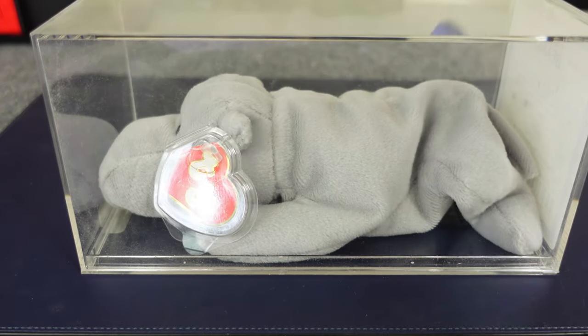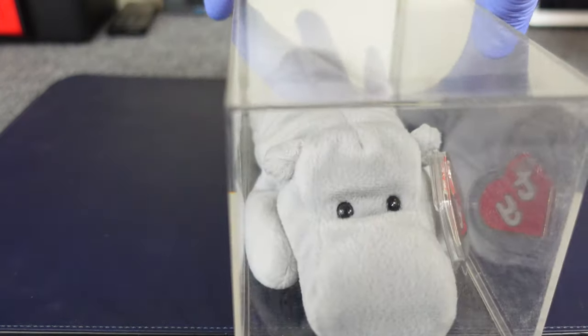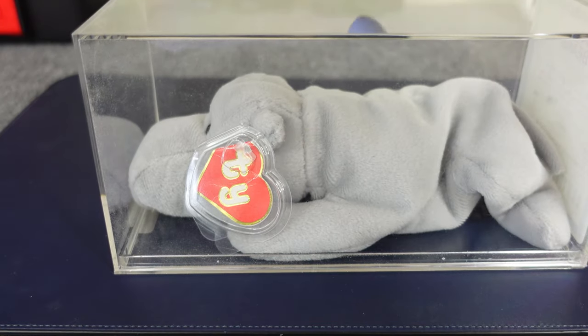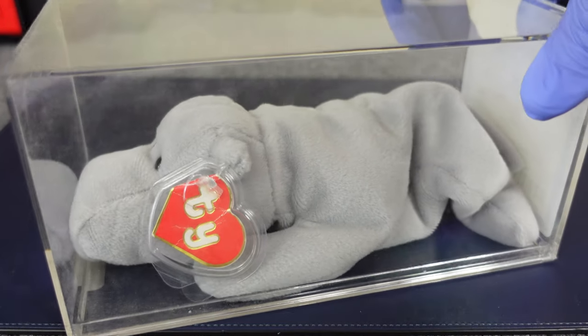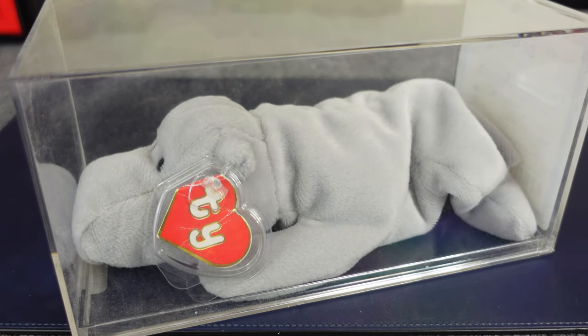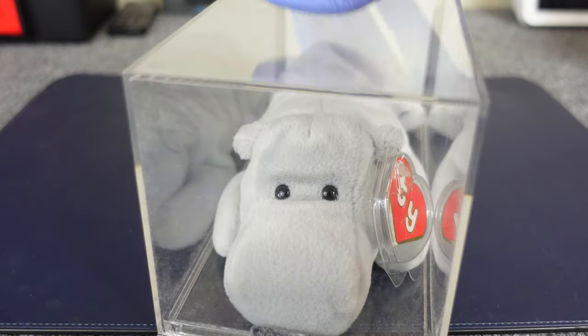The next Beanie Baby I'm going to show you has a little bit of history we're going to go over. It is Happy the Hippo. Now, Happy the Hippo started out gray, but later on in the third generation, they switched him over to lavender, more of a purple color, which in my opinion is a way better color than gray. Although I do understand they were going for more of a realistic look here with the animals.